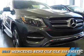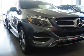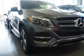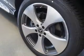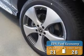This could be the vehicle you're looking for. It's powered by all-wheel drive, a 3.5-liter six-cylinder engine, and an automatic transmission. Great fuel efficiency saves you money by requiring fewer trips to the gas station.